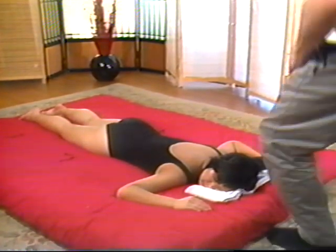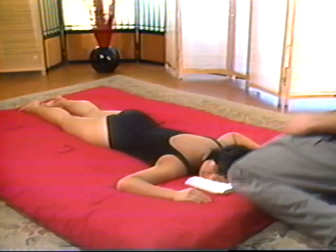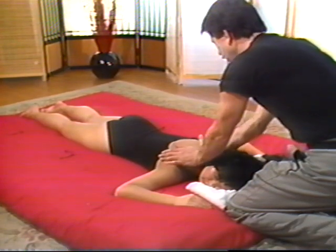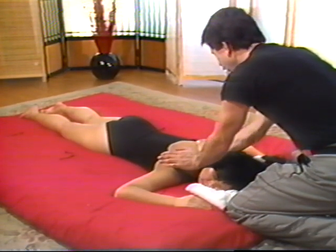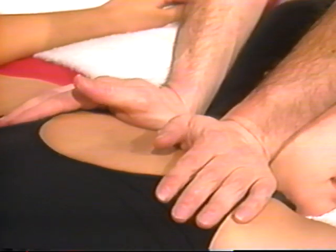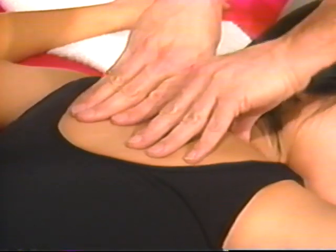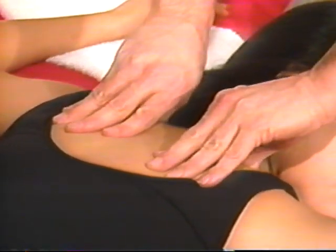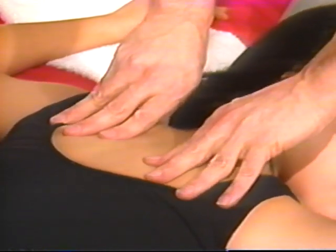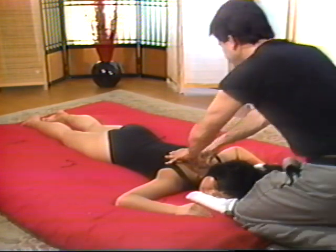Come up the head. And we're starting with the palm press across the top of the trapezius, top of the shoulders, pressing in. 1, 2, 3. Then with the thumbs. 1, 2, 3. Then down the back.